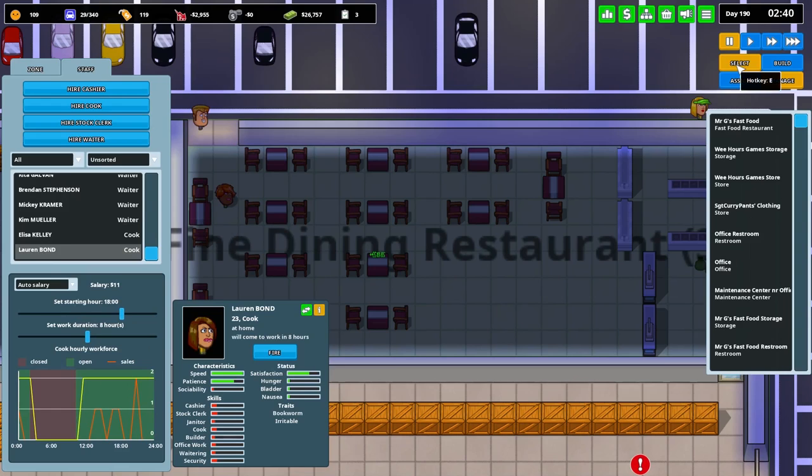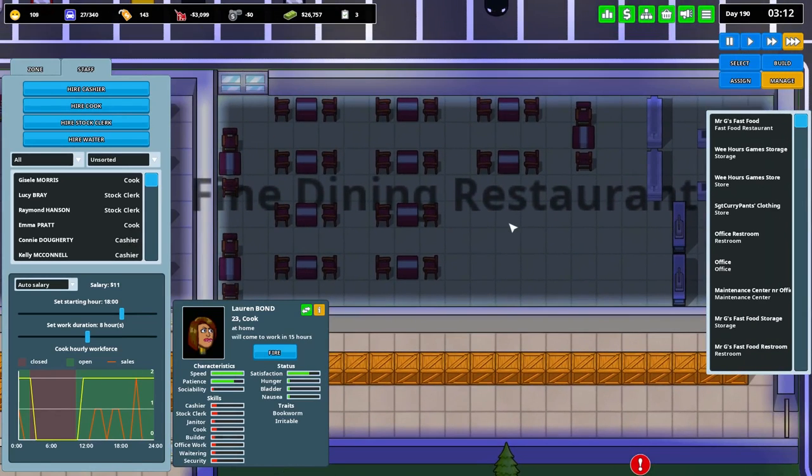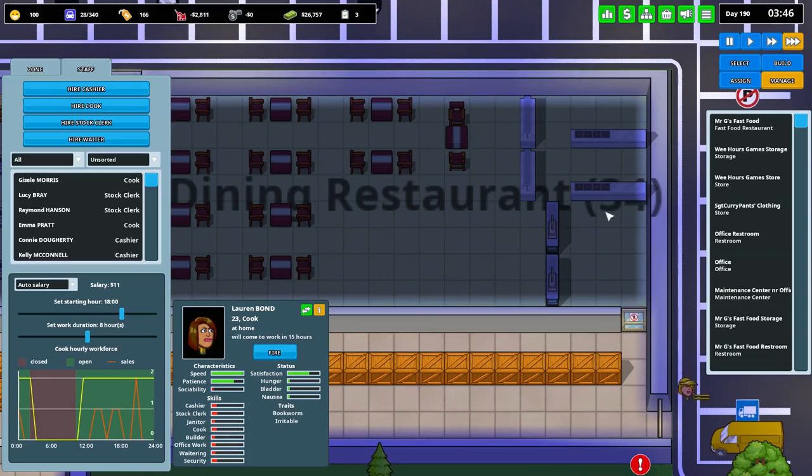Yeah, I like the look of that. So now we're going to have two cooks, two waiters, one cashier on each time, and one stock clerk. Now, is it the stock clerk that is the problem, possibly? Do we need to ramp that up as well? Do we need more stock clerks to put the food on here?